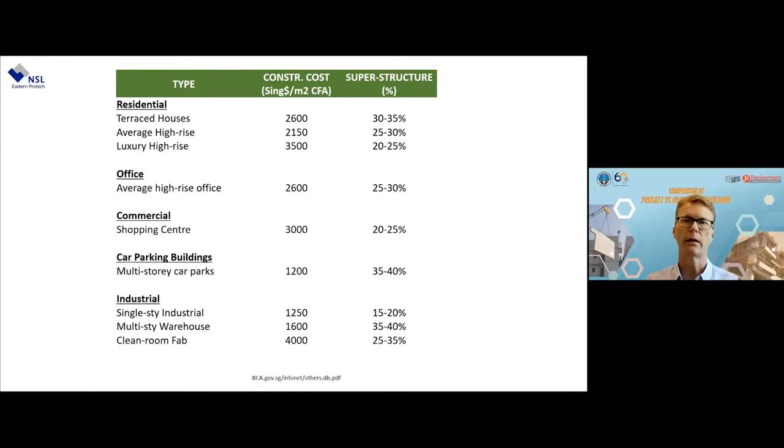Singapore dollars being, well, you'll have to convert to your own currency. I'm sure you might know what the conversion is. Approximately 1.35 Singapore dollars to the US dollar, or 1:3 to the Malaysian ringgit. So this is the range where we are for construction.